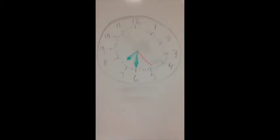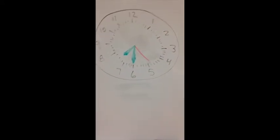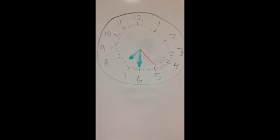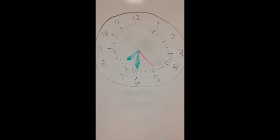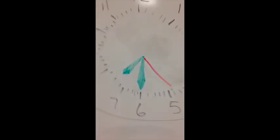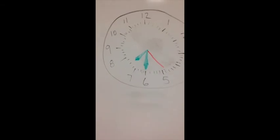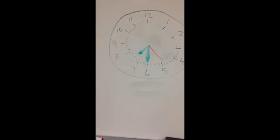Okay, now that we have figured out that it is about 7:30, I'm going to show you how to write that in a different way. This way may be a little bit easier to read. This is the kind of way that you would see maybe on an alarm clock or maybe on a phone or something like that. And this way is known as digital. The clock that we see pictured right here is known as analog.